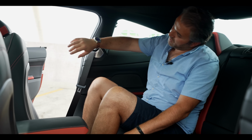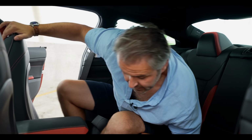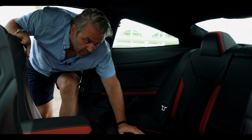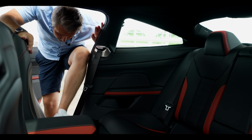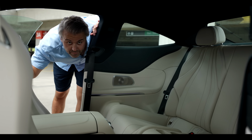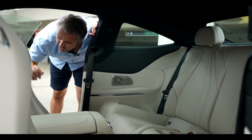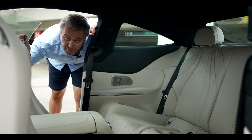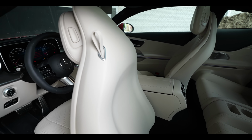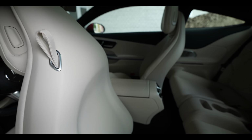Okay, let's try the Mercedes. You know, it's actually not that bad coming out of the vehicle. I feel like a lizard slowly moving out. And we're good. Now on to the Mercedes. The first thing I notice is a little cool strap they have on the side here to pull the seat and move it forward. I like it. Nice touch. It looks very like a gentleman's car.